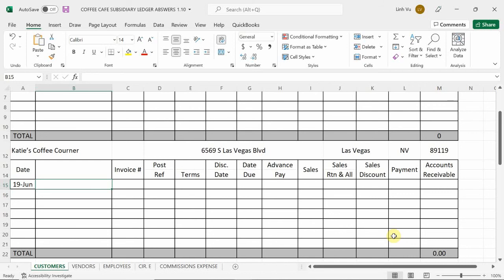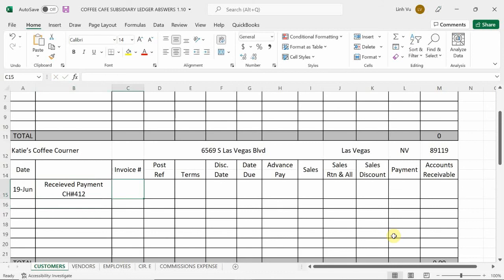I received check number 412. Okay, good. Received payment. Invoice, right? Post reference, we're still on General Journal, page 7.